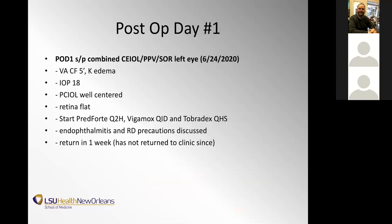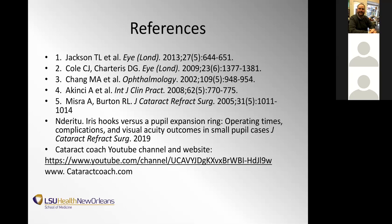The patient came back post-op day 1, and his vision was count fingers at 5 feet. There was a lot of corneal edema. Pressure was fine. IOL was centered. Retina was flat. Started him on the drops, and we were going to have him return in 1 week, but he has not returned to clinic since, and we've been calling him trying to figure out what's going on, but he isn't answering. So this is kind of where it is now, and we're waiting on him to come back to clinic.